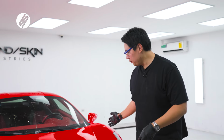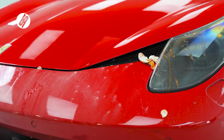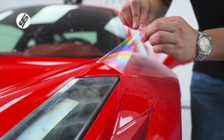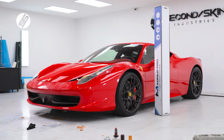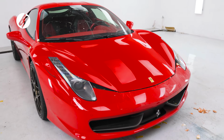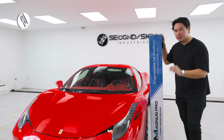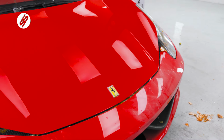There you have it. Good as new, no damage. Magnus Pro Paint Protection Film. Crazy. Right, so we just removed the film and as you can see, walang damage, walang tumagos, walang problema. So now you know how Magnus Pro Paint Protection Film can protect your car against different kinds of torture and everyday use.